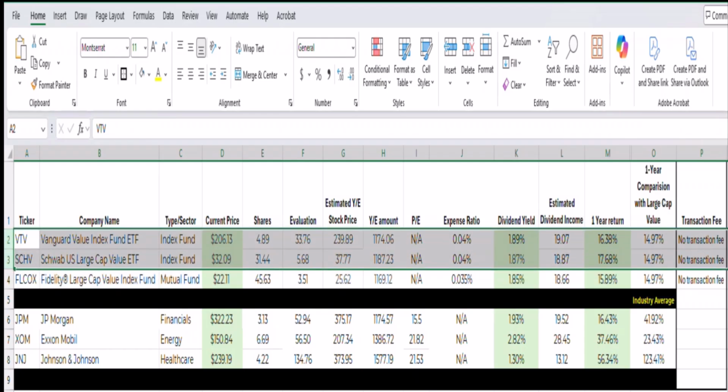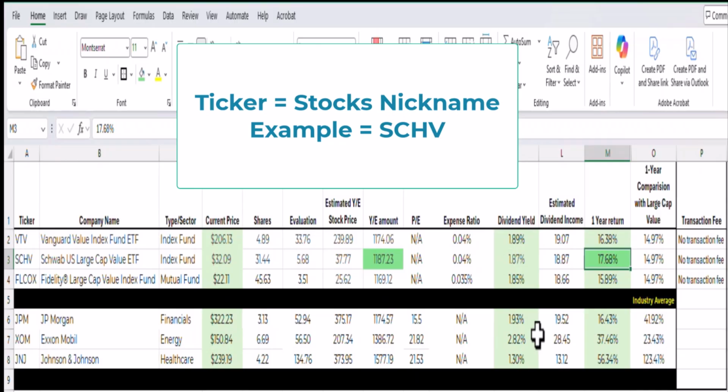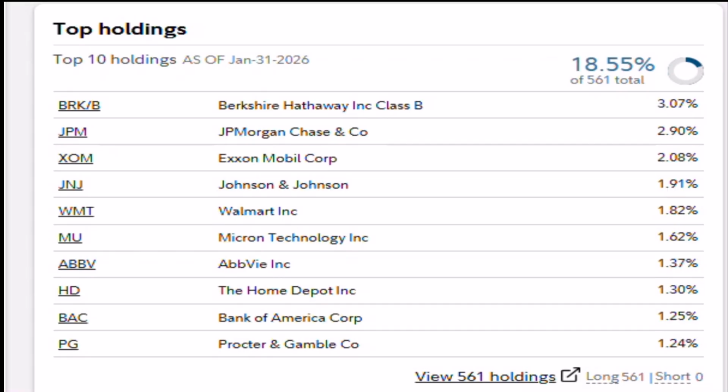But I'm leaning more towards these 2 index funds. Both of these tickers are similar and provide me broad exposure, low cost, and diversification. But I like Schwab because of the estimated returns and low expense ratio. So the winner is ticker SCHV, which tracks a broad large cap value index, holds over 500 companies, charges just 0.04%, and it actually holds the 3 individual stocks I briefly discussed as seen here.